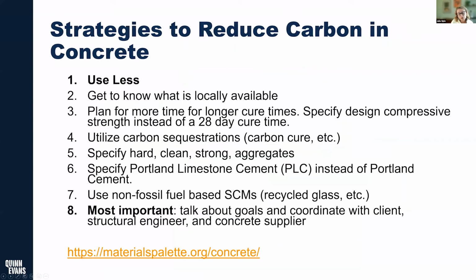So this was kind of our takeaway in terms of the reduced carbon strategies for our concrete: using less of it, understanding what was locally available, looking at ways that we could have longer cure times, utilizing different things like CarbonCure and ways that we can inject carbon into the concrete. There's various ways you can use better aggregates and alternatives to our cement, and then other non-fossil fuel based cementitious concrete materials. So things like recycled glass.